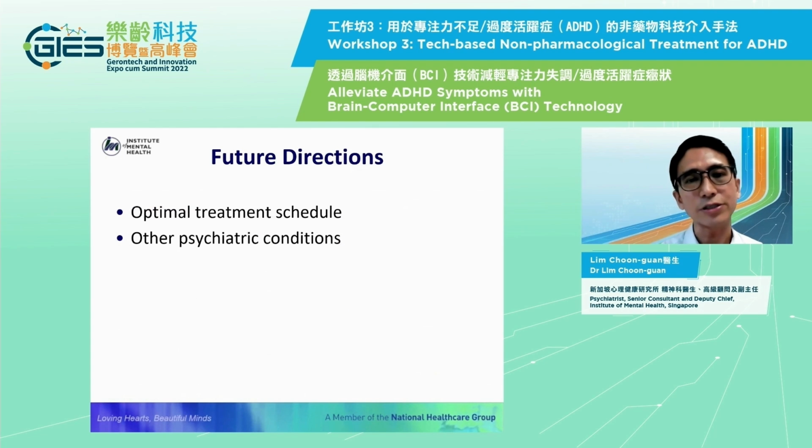In terms of the future directions, now that we have shown that the tablet-based version of our attention training program could be delivered in the home setting, we can actually examine further training schedules. For example, will a longer training program actually result in greater improvement? We can also investigate the effects of a longer maintenance training.